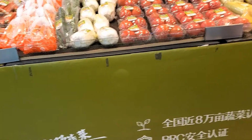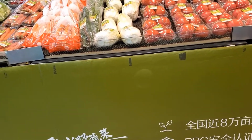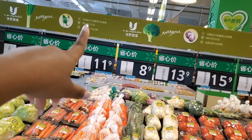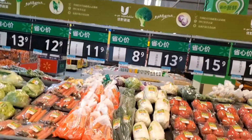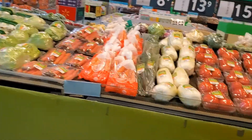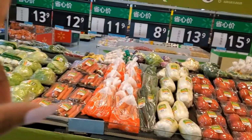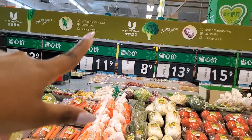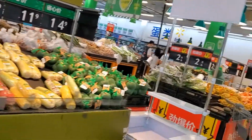And then see carrots here again. I have a strong feeling the food over here is organic stuff. I think so. Maybe that's what those three little things mean. Those probably mean organic, something that's certified. You know what I mean? Yeah. All right. So next stop.